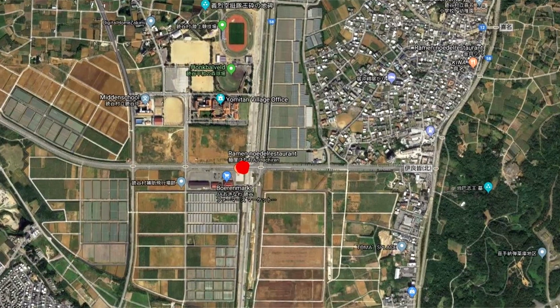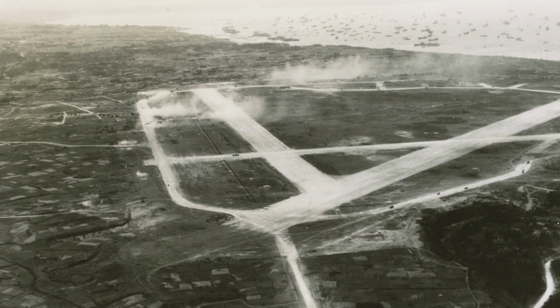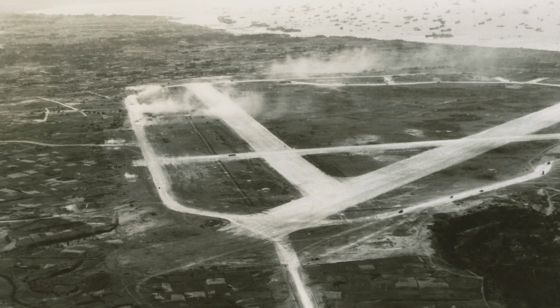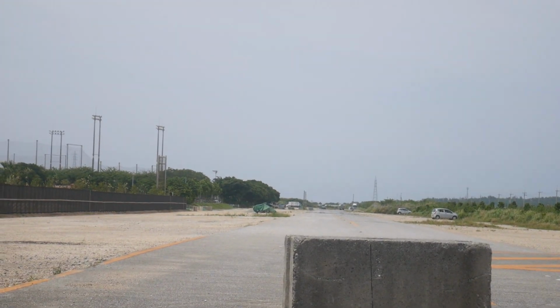All right, guys, sitting here on my bike. I think I arrived at the runway according to the maps. Look at this empty road. Actually, no, it's just a parking lot right now. Sort of, people use it as a parking lot.